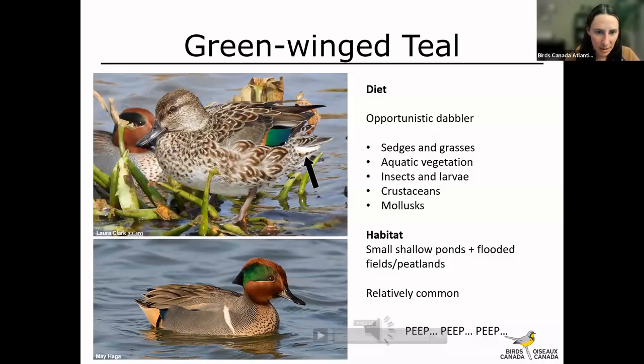And they make a bit of a louder noise, so you would hear these from a bit farther away. They make a really louder peep. So that's a call that would help you identify a green-winged teal male, and you'd probably be able to hear it across a wetland.